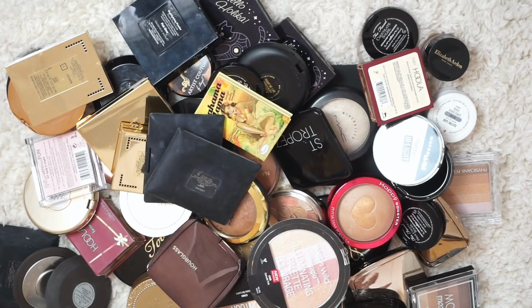Alright, let's do this mammoth task of bronzers. There's also highlighters in here. I don't really have a specific drawer for highlighters, so I think they're just skated in with my blushes and bronzers, but blushes are the next drawer, so let's do this.